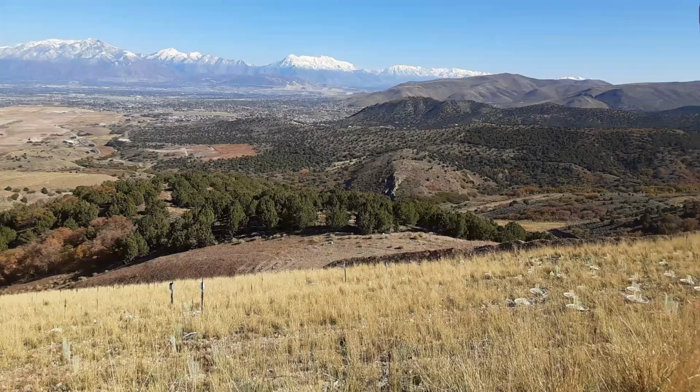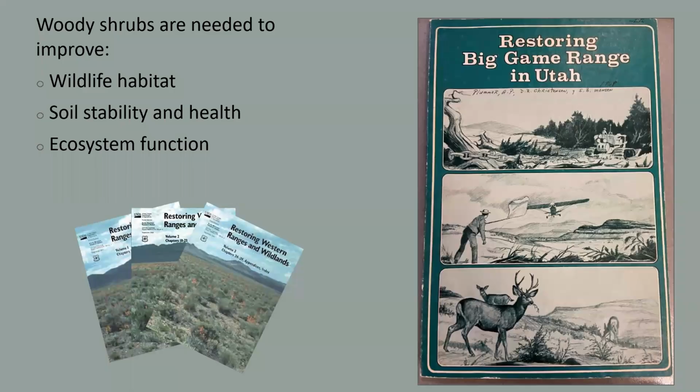And here, just another photo up on the mine. You can see that grass, primarily intermediate wheatgrass, that's growing. So obviously to improve that view shed, we need to get more of the species up there that are in the surrounding landscape. But as well, I think there's value in improving wildlife habitat. This is important winter range for mule deer and summer range as well.